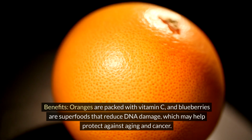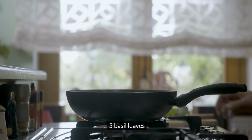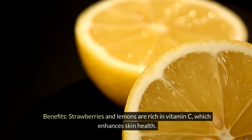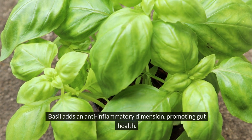Strawberry lemon basil water: 10 strawberries halved, 1 lemon thinly sliced, basil leaves, 2 liters of water. Benefits: strawberries and lemons are rich in vitamin C, which enhances skin health. Basil adds an anti-inflammatory dimension, promoting gut health.